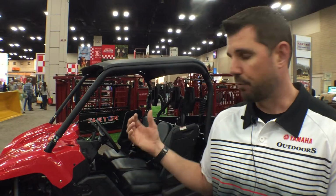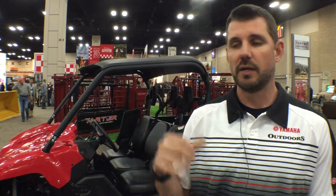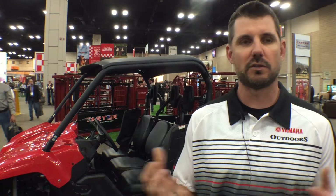So you've got 3 people, or 6 people in the Viking 6, you've got a cargo bed in the back, you can take multiple people, lots of gear, you can trailer almost 1,500 pounds. So really the sky's the limit. The accessories line from Yamaha is 50 plus strong. We've got people in the aftermarket, so you can build it up, you can customize it, and then get out and run all day.